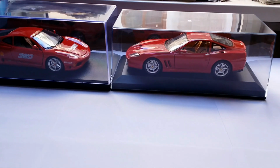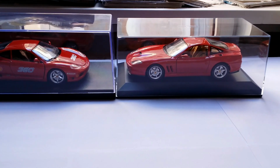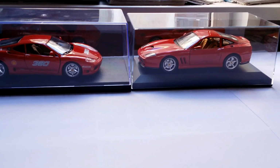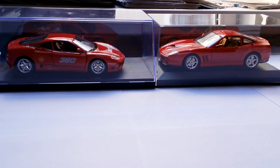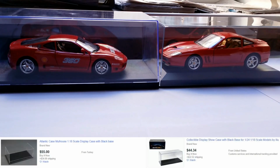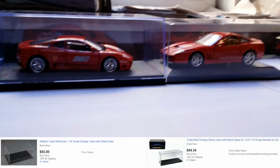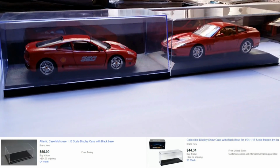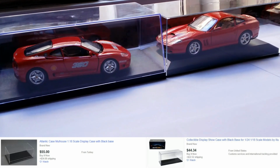But before we veer off any further, the point that I was trying to make is that almost any diecast collector at a certain point will find themselves wanting to purchase single display cases, but might be put off because they think that such individual cases are prohibitively expensive, especially if you look at some of the prices on eBay. And that's why I'm making this video, to show you that price is not an issue when it comes to showcases if you know where to look for them.